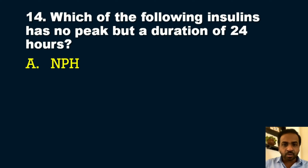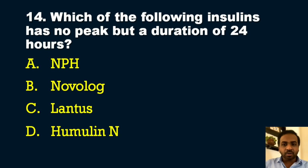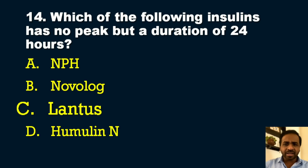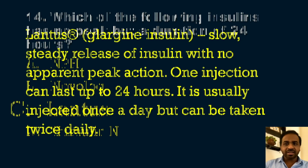So the options are option A, NPH, option B, Novolog, option C, Lantus, and option D, Humulin N. So among these, which is having no peak value? The answer for this question is, obviously you know, Lantus. Okay, so we will have a small explanation regarding this question.